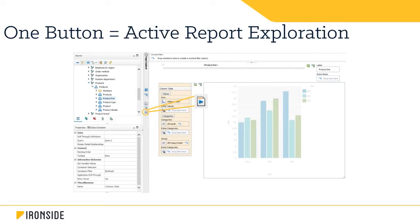Now we have a button that allows us to click on it while we're in Report Studio and say, let's see how this thing runs, how it flies. So again, report development time is cut down. Our 3Fs, faster, fancier, functional, is providing a faster ability to create these types of reports for end users.